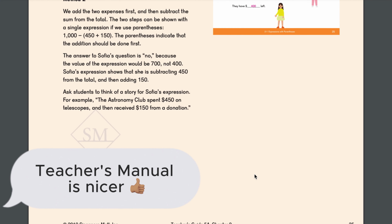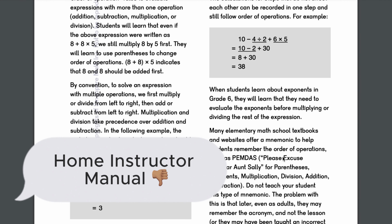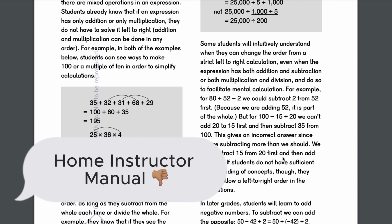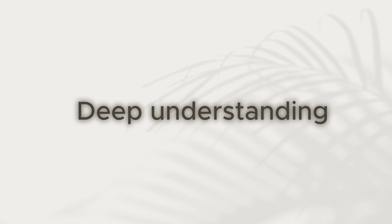All right, I prefer the teacher's guide over the home instructor's guide that they recently put out. This one's way easier to follow. So we'll start off with the 4B, and then probably by late fall, early winter, we will transition into the 5A text. Again, I get the workbook, the textbook, and the teacher's guide. Let's talk about the pros and cons of Singapore math. What I like about Singapore math is that it focuses on a deep understanding of math concepts.